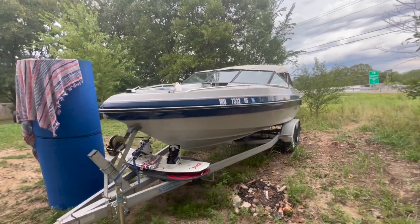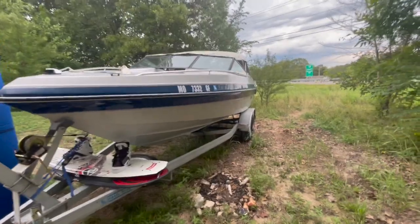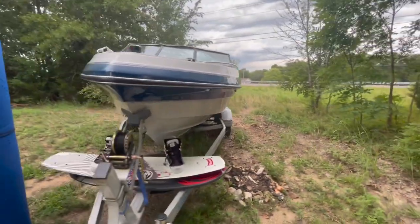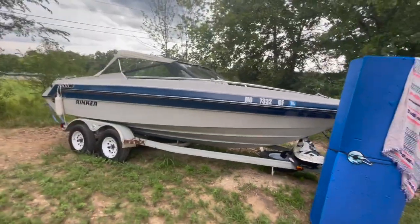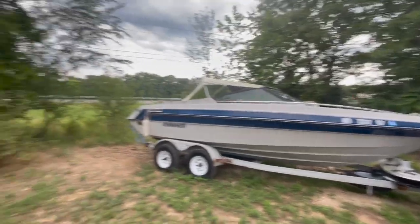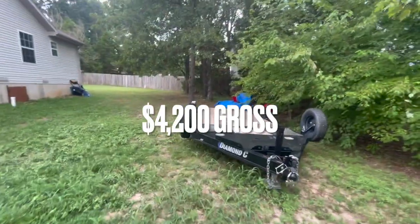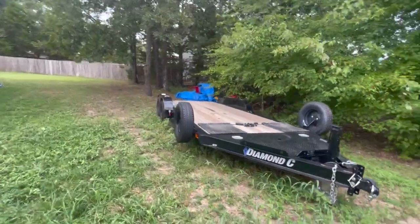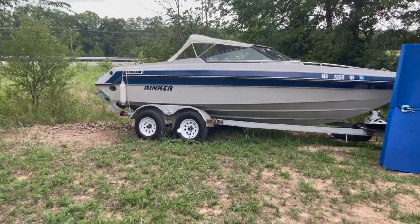So for $1,500 for me invested, and a lot of fun and a lot of knowledge I gained from working on those, I made out with $3,600 cash. And then I went and sold that other machine, and as I said, made $600. So I made about $4,200 outright with a net profit of, what's $4,200 minus $1,500? It's just under $3,000 in profit, $2,700.